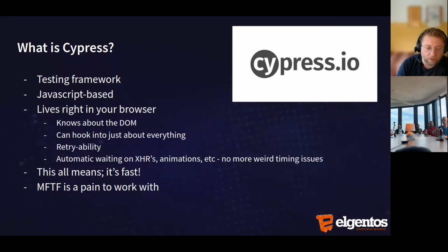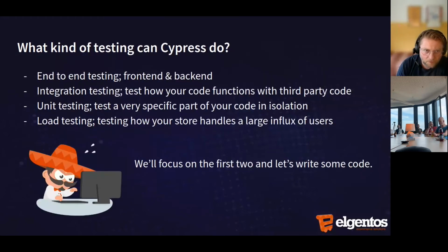It can do a lot of things, but Cypress can do a lot of things as well. So what kind of testing can Cypress do? We focus primarily on the first two, which is the end-to-end testing of the front end and possibly the back end. And we do integration testing. So how does my code function with third-party code? But you can also do unit testing. Cypress is built on top of Mocha. Mocha is a JavaScript unit testing framework. So it has all the Mocha assertions in there. So you can do unit testing with Cypress, and you can do load testing.